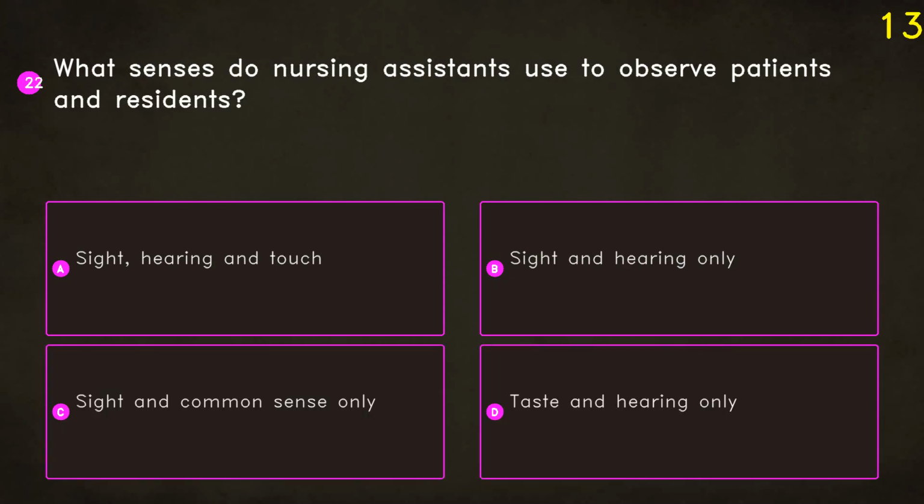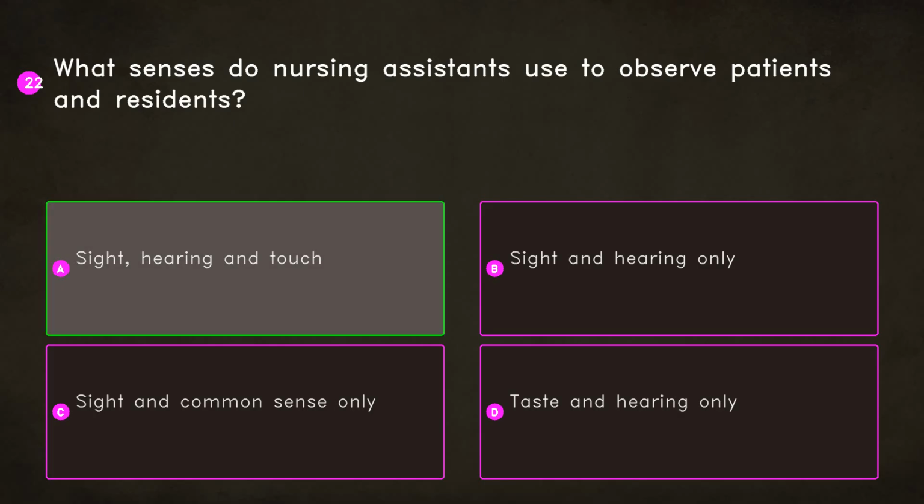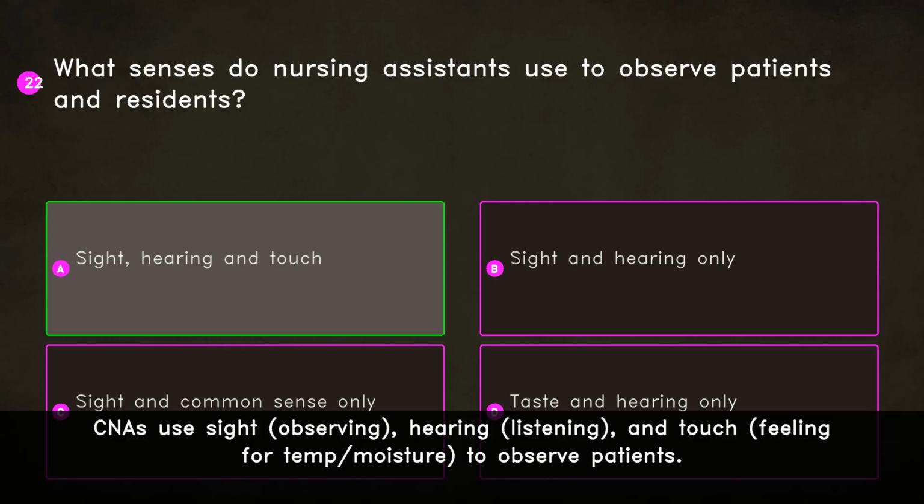Question 22. What senses do nursing assistants use to observe patients and residents? A. Sight, hearing, and touch. B. Sight and hearing only. C. Sight and common sense only. D. Taste and hearing only. The correct answer is sight, hearing, and touch. CNAs use sight, observing, hearing, listening, and touch, feeling for temp/moisture, to observe patients.